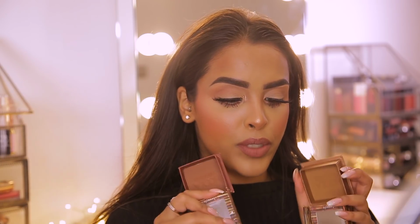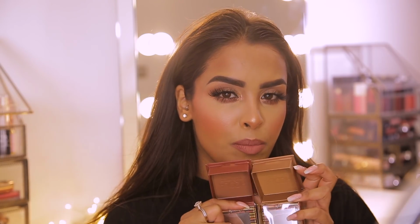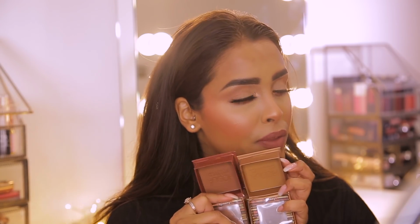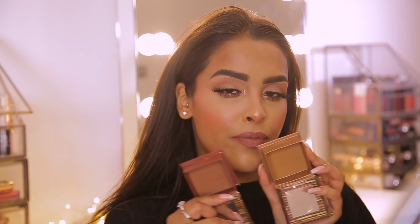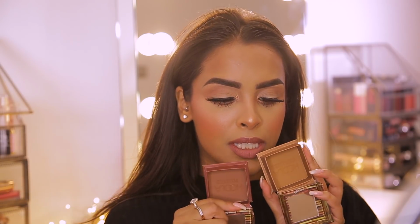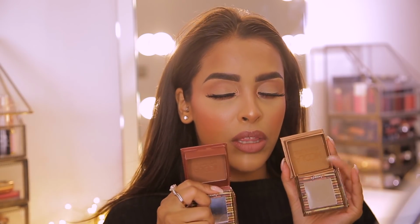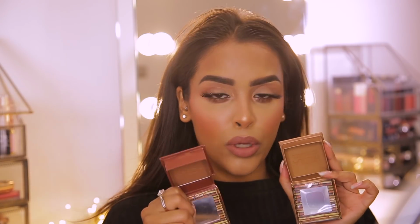So it's more for me like every single day. But if I want to amp it up, then go with Toasted. Toasted is deeper, it'll be beautiful on a deeper complexion, but these two mixed together create the perfect bronze. It is beautiful. I like to bronze using these powders down my neck and my chest area as well, just because it gives me the deepness and it gives me the warmth at the same time. And they are so pigmented.